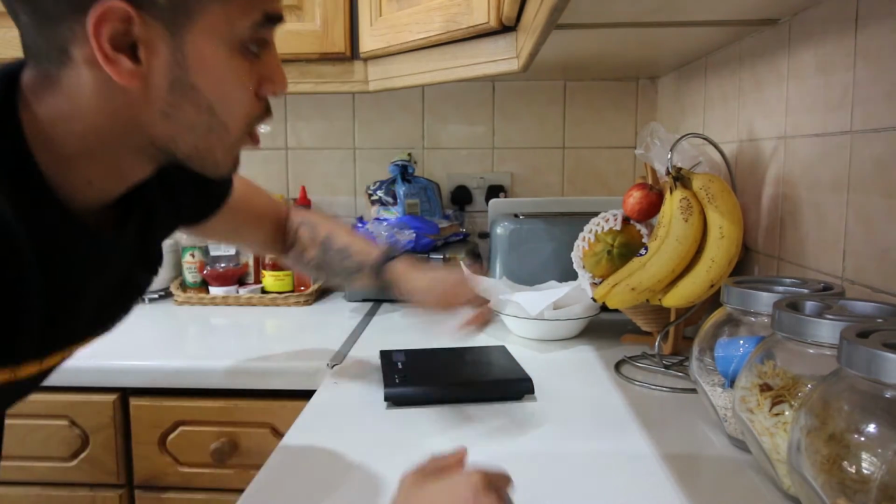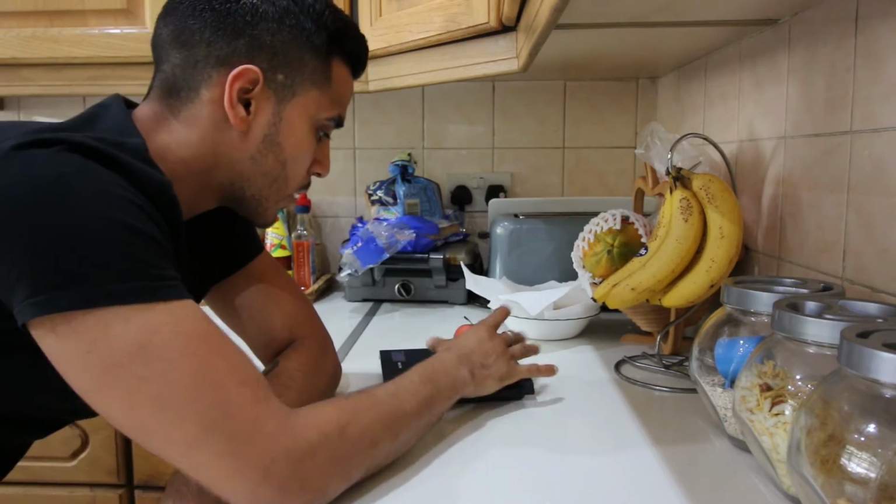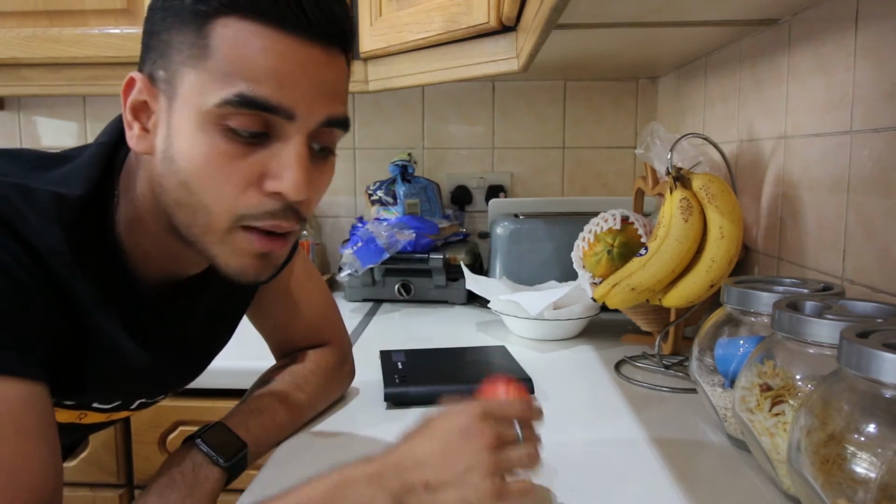So the solution to this problem is really simple. All you have to do is start tracking how much food you're actually eating. Now you could do this in 2 ways and I'm going to show you both of those. Okay, so the first way of doing this is by using an app called MyFitnessPal. So let's say you wanted to eat an apple. What you do is grab the apple, turn on the scale, whack it on. That is 81 grams for the apple.